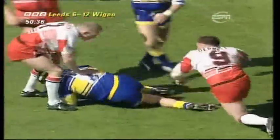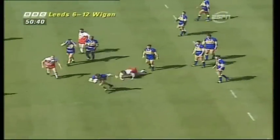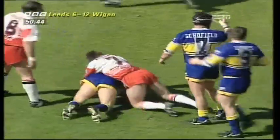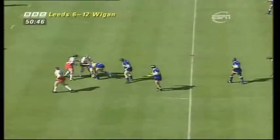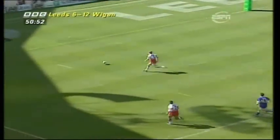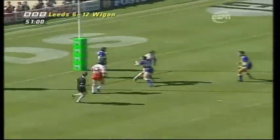Hanley. Hanley with a half break. Gets it to Schofield. Good tackle there by Martin Dermott. Alan Tate. The fight back, now on by Leeds. Schofield. The kick, putting pressure on Gary Connolly. But he does well, he masters it.